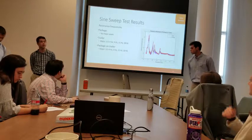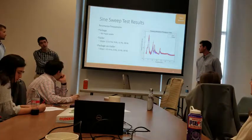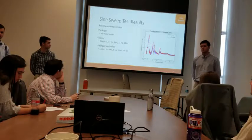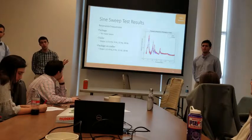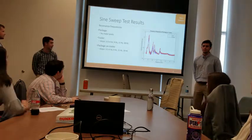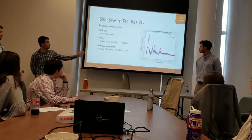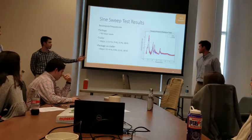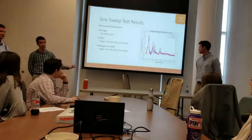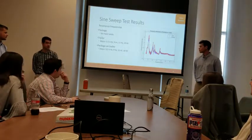sine sweep results. Now here you can see we've plotted both the results of the trailer and the package for the sine sweep from 0, and I've only included the low frequency domain as we didn't really see any resonance, any high amplitudes in the high frequency domain. And so obviously you can see our largest peak is right around 4 hertz, subsequently 8, 10, and around 18 hertz. This is for both the trailer and the package on top of the trailer.